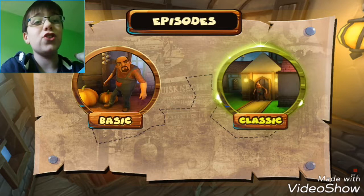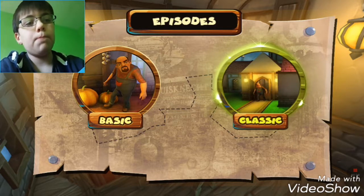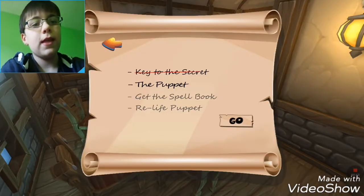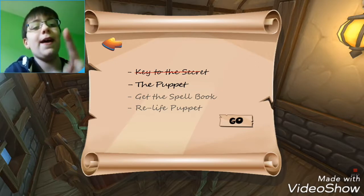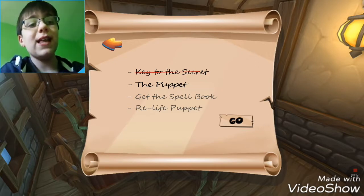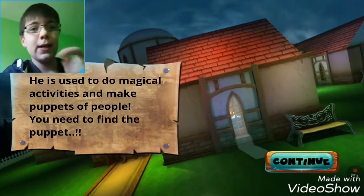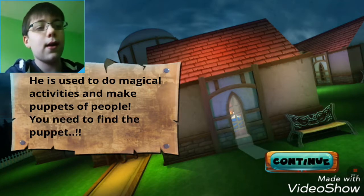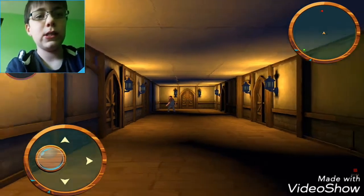Oh, it's had an update, so let's just go for the basic. Is that what we wanted before? Yes, the puppet, wasn't it? Right, we need to find the puppet and then I think we have two more. Get the star bolt and we'll have the puppet. Let's do this! It's had an update, guys, so right. Here we go.